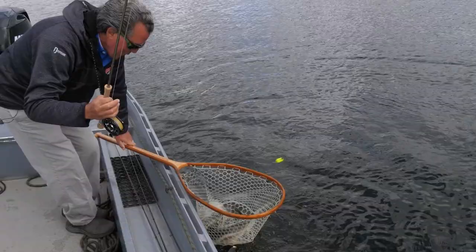So one thing to be aware of are the hatches. These Cariboo lakes, as I mentioned earlier, have multiple hatches. Damsels, of course, mayflies, and caddis are probably your three biggest, along with the chironomids. But in the shallow water, the big ones again are mayflies, damselflies, and the caddis pupa and the sedge.